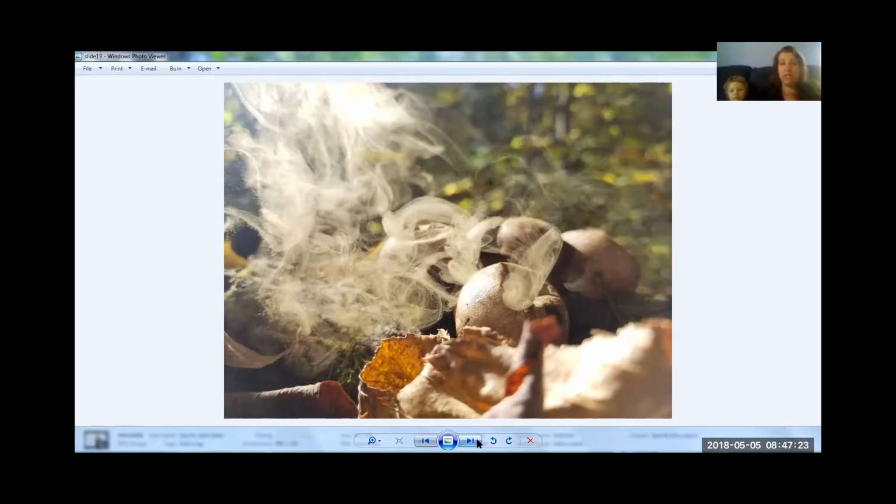Now, sporulation is very, very forceful. It doesn't just gently drop off like a dandelion seed floating away. It usually has a lot of force behind it. It uses water pressure. So that's why when you touch these puffballs, they go poof, instead of just crinkling up. This enables the very, very light spores to travel a really long distance.